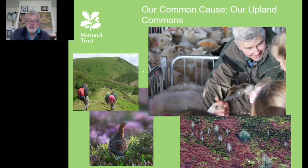And the commoners, particularly the young commoners now who are coming through, are very keen for the visitors to understand the connection between farming and the landscape. The landscape you can see in that photo on the left has been shaped by thousands of years of grazing and burning, and is maintained as an open landscape by predominantly grazing with some burning and cutting by the National Trust. And were it not for this, the whole of Long Mynd would be woodland.